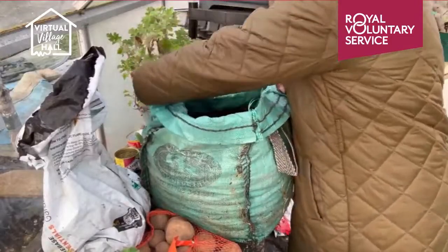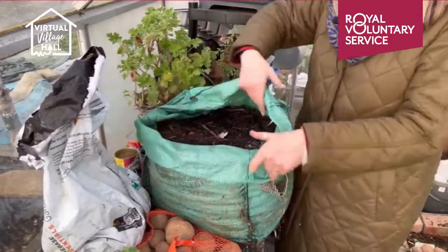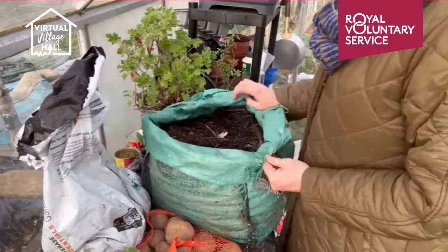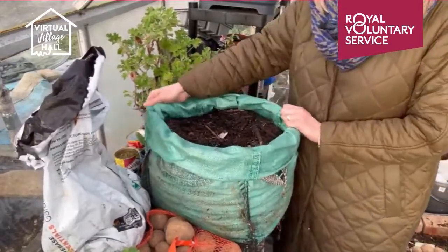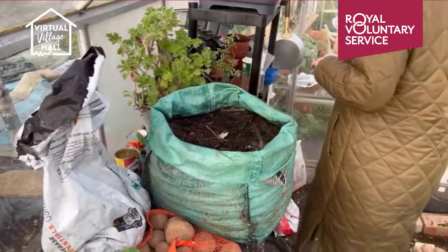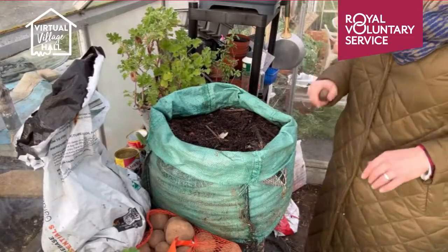I bought these bags about 10 years ago from a garden show, and they are specifically for this purpose. Because frost kills potato plants, I keep these in the greenhouse. Sometimes I might wrap them in bubble wrap for extra protection if it gets very cold, frosty or snow.